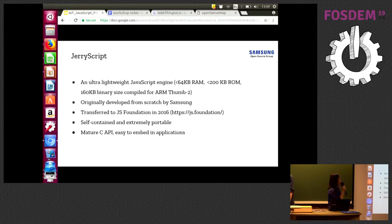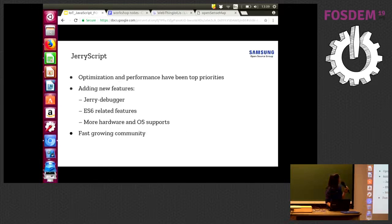At this moment, the engine is very self-contained, very portable, and the API is very mature. So you can have the engine run on its own. But the API from the engine is a C API. So what's next is that JavaScript developers want JavaScript APIs directly. Oh yes, sorry, I haven't finished. Optimization and performance have been very top priorities, and new features keep on going.